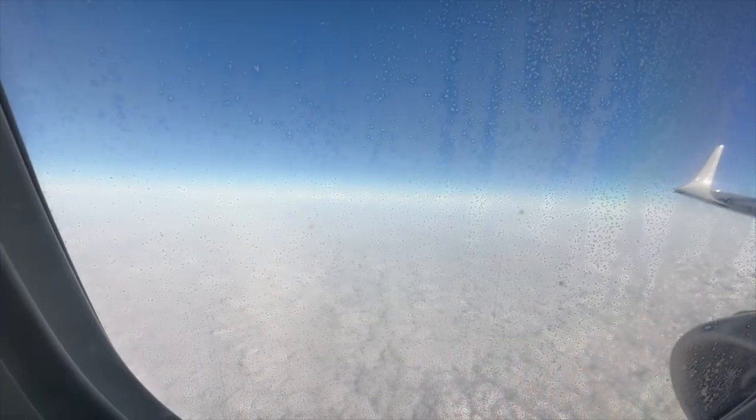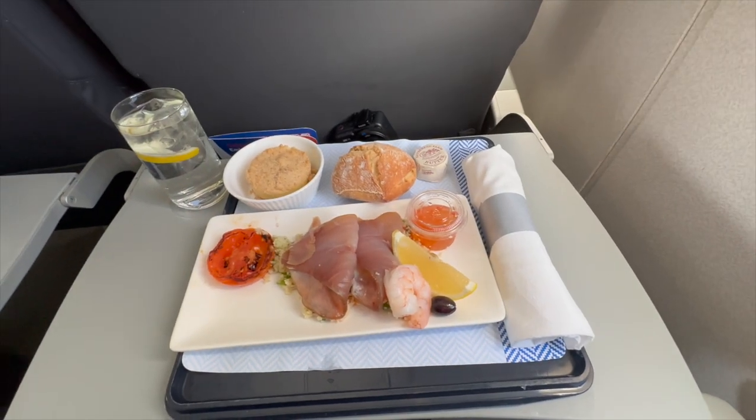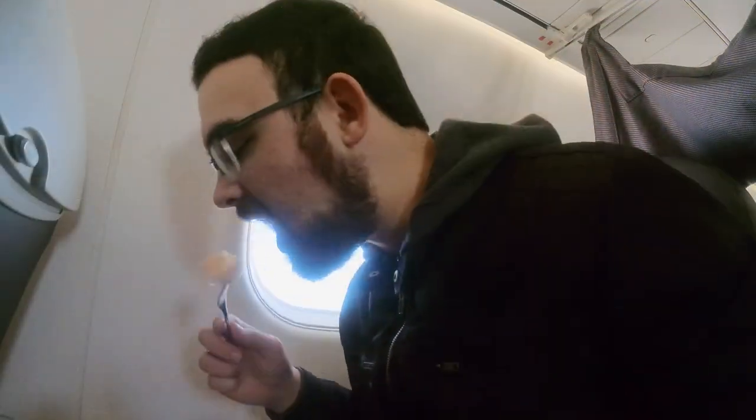Taking off into the busy afternoon sky, you can easily see the crowded airspace above southern England and the English Channel. Soon, the crew started the meal service. I went for the smoked tuna, resting on a bed of couscous. You do also get some nice British Airways branded cutlery.